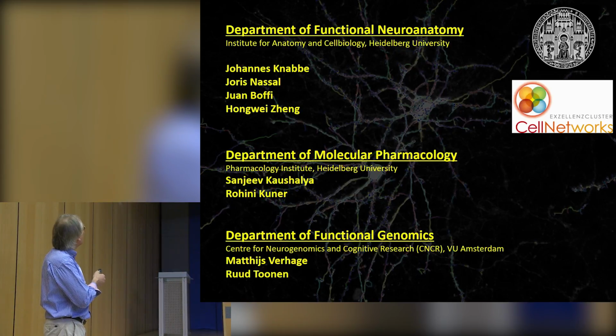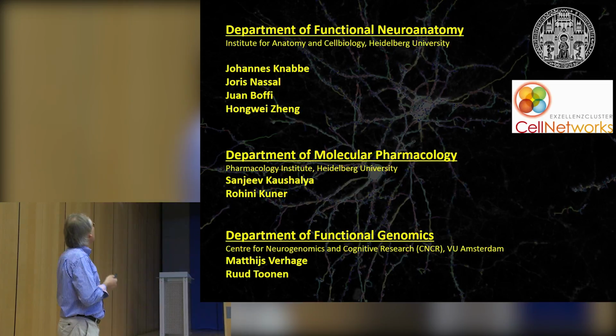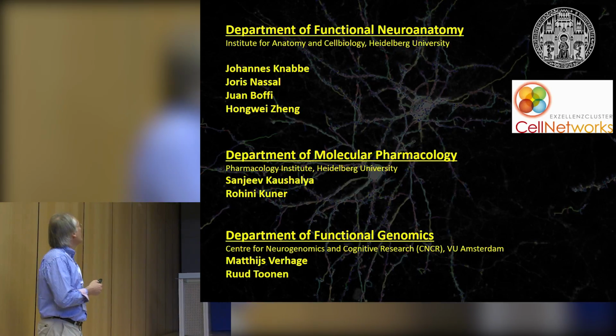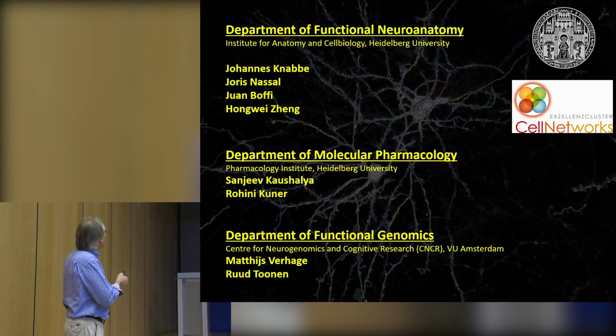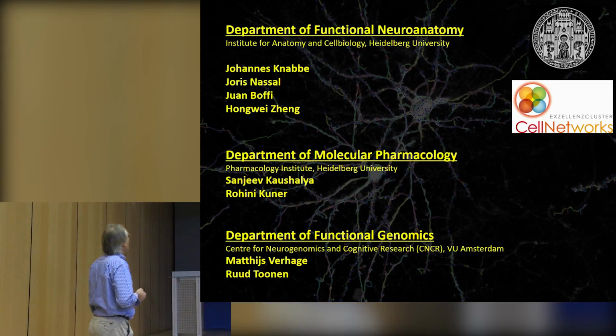Juan Boffi, an extremely talented Argentinian postdoc, did all the work on the chloride imaging that I showed you, and the pain work was done on the analysis side by Hong Wei, who developed all these automated workflows, and Sanjeev Kaushalia did the imaging of the mice, and this was a close collaboration with the department of my wife.